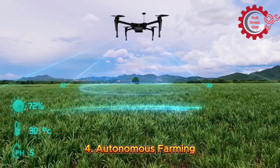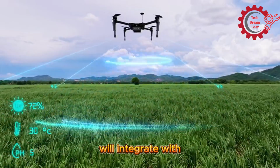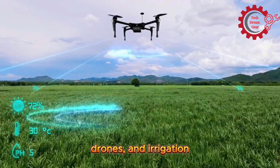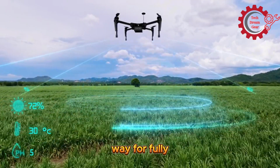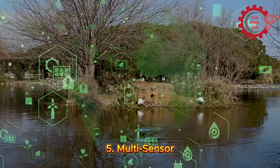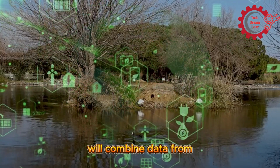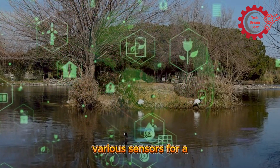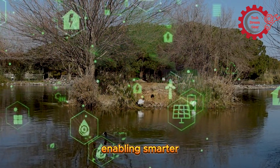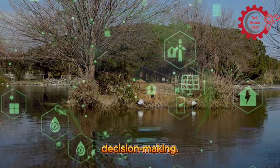4. Autonomous farming systems. Sensor data will integrate with autonomous tractors, drones, and irrigation systems, paving the way for fully automated farms. 5. Multi-sensor systems. Future systems will combine data from various sensors for a comprehensive view of field conditions, enabling smarter decision-making.